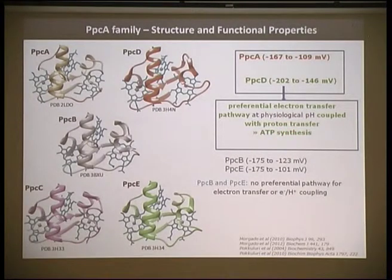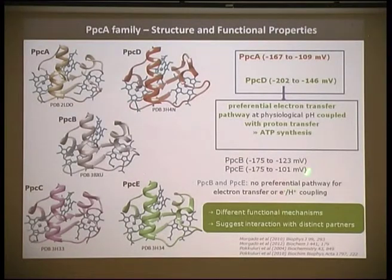Okay? So these are features. I mean, they are not all equal, okay? Although the structures are very similar, the functional properties are quite different. So by covering different working potential ranges, this might suggest that these proteins have different functional mechanisms and probably will interact with distinct redox partners.